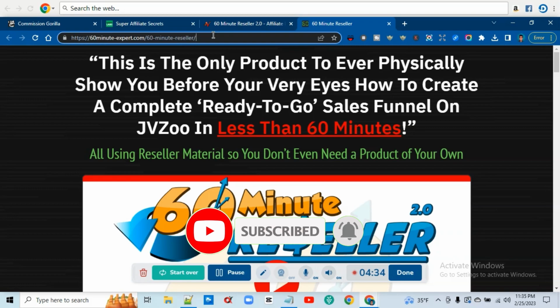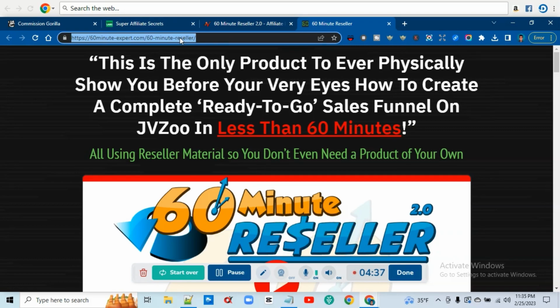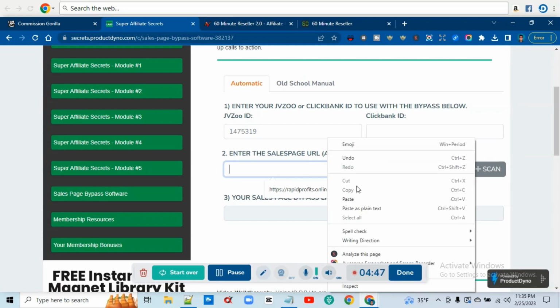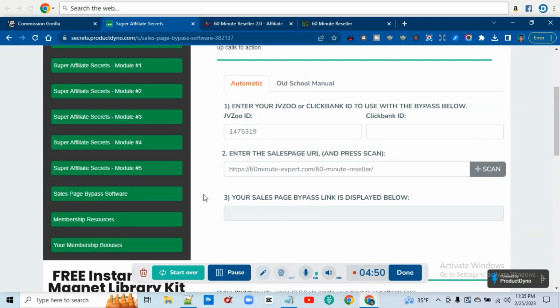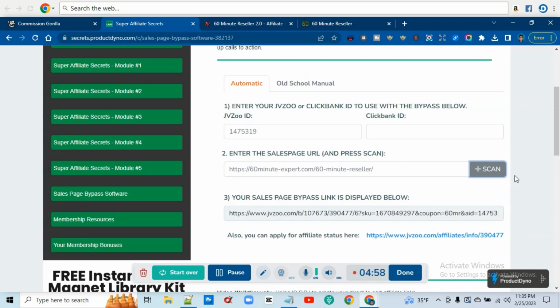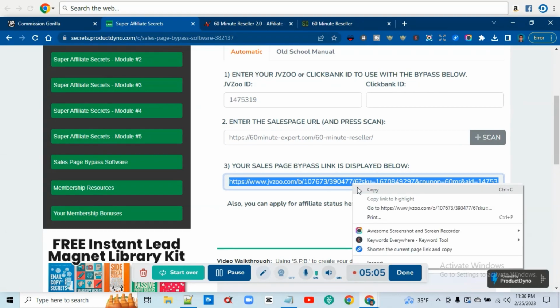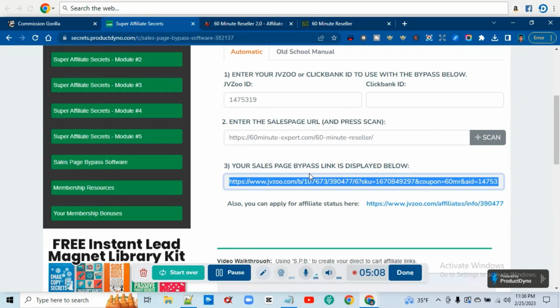So you want to copy the entire link for the sales page. Go back to sales page bypass / training. Enter sales page URL and hit scan. And it should pop up. And hit copy this link. That is your sales page bypass link for the product that you want to promote.